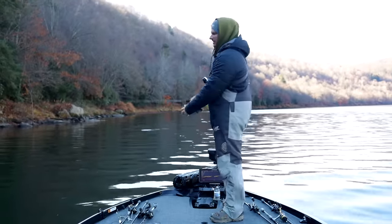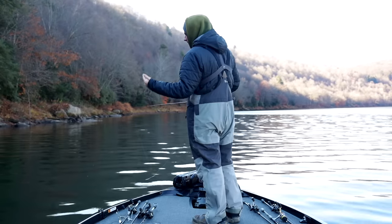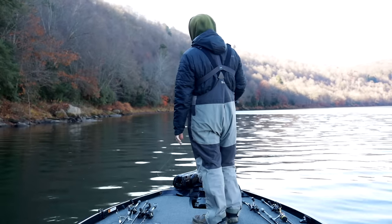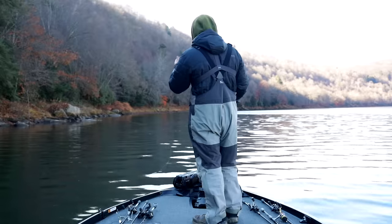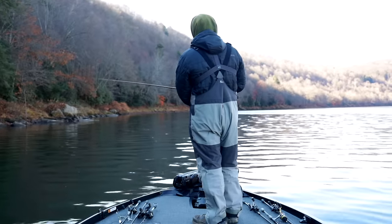All right, had to take us a quick little lunch break there. I was getting hungry. But now we're back. We got two Ned rigs tied on. And we're gonna try and approach these fish real slow. See what happens. We're gonna work our way up through here, hit some other spots. It seems like these fish really don't wanna move.